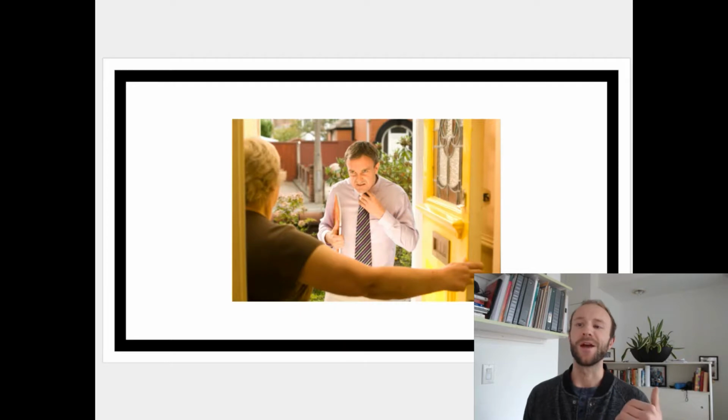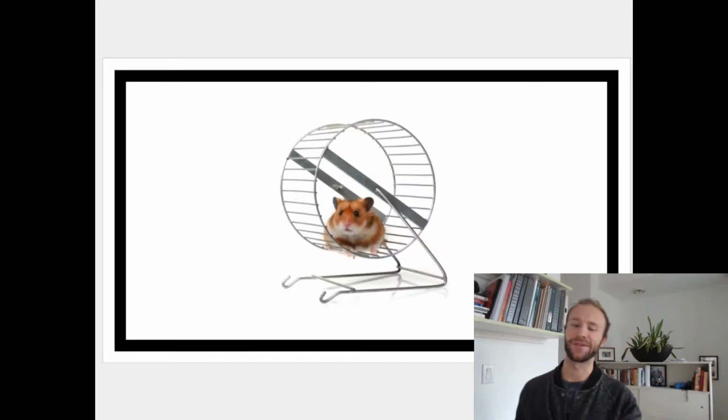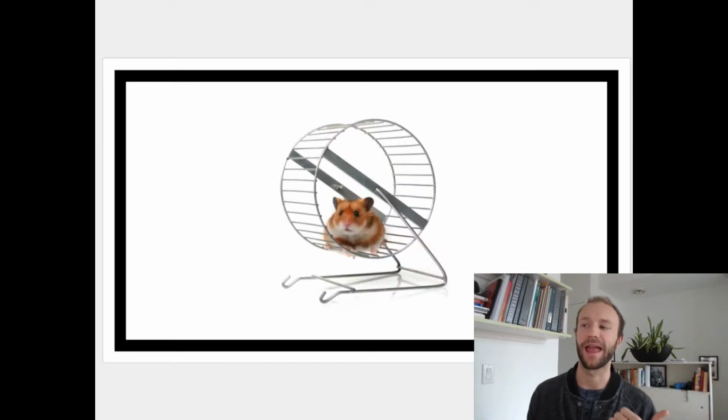But what I quickly realized is that I was on a hamster wheel. I was on a hamster wheel because if I stopped door knocking, if I stopped cold calling, then my business would stop growing. The leads would stop coming in, and then of course those clients would stop coming in if I stepped off this never-ending terrible hamster wheel.